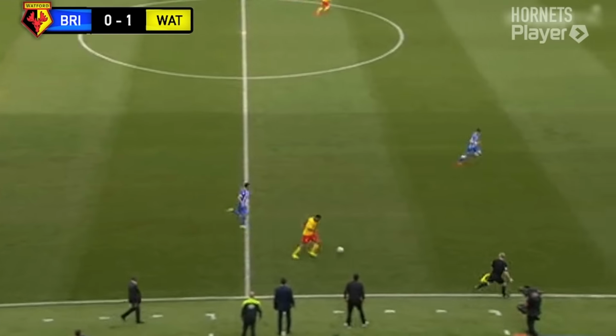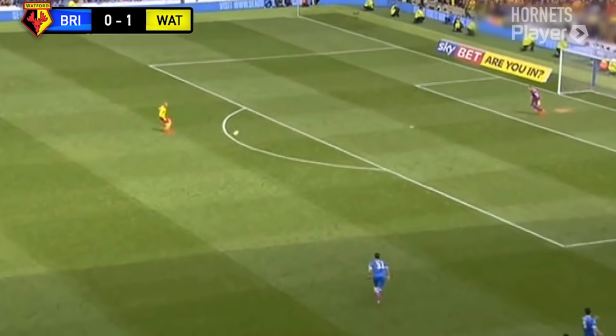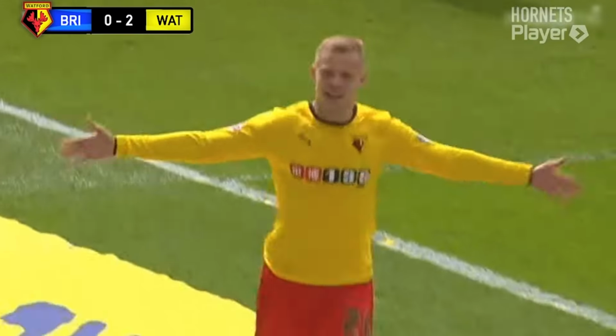He can turn it crossfield to Vydra if he sees him. He's going towards the corner flag. Can Deeney find Vydra? Yes, he can. Vydra edge of the box. Takes a touch. Evades Greer. Vydra scores! Matěj Vydra seals the 3 points for Watford.